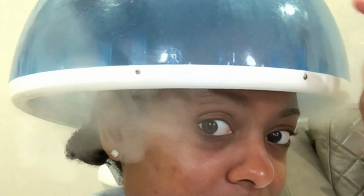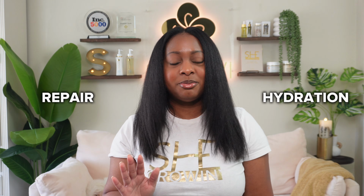Apply generously to your hair, focusing on the ends and damaged areas. For maximum benefits, cover your hair with a plastic cap and sit under a hooded dryer, or use a steamer for 20 to 30 minutes. The heat helps the oil penetrate deeply, enhancing the mask's repair and hydration benefits.